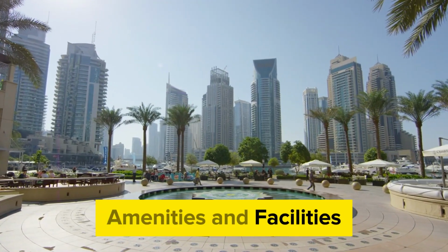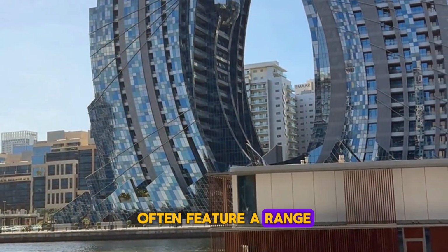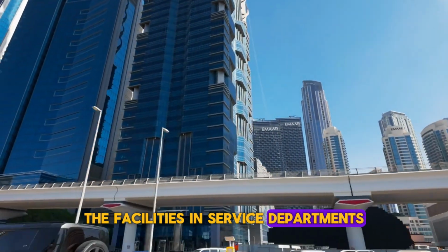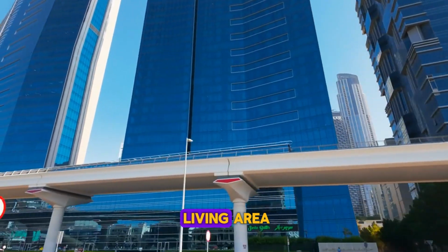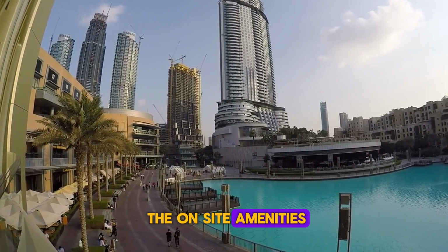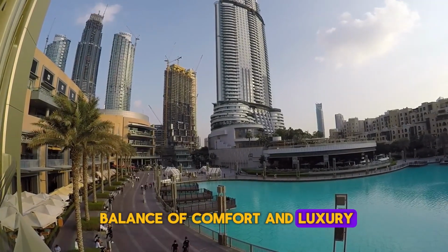Serviced apartment: typically offers a fully furnished apartment with home-like amenities, best for longer stays. Amenities and facilities. Accommodations in Business Bay or downtown Dubai often feature a range of amenities such as swimming pools, fitness centers, and on-site restaurants. The facilities in serviced apartments may include a kitchenette or a fully equipped kitchen, washing machines, and a living area, making them a practical solution for extended stays. When comparing, consider both the on-site amenities and the in-room facilities to find the perfect balance of comfort and luxury.